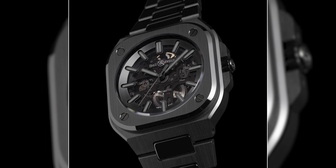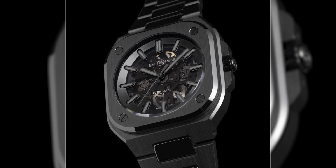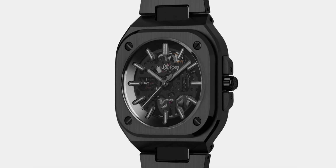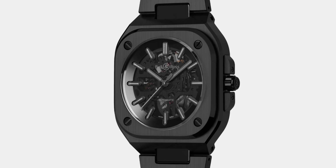So skeletonized watches definitely hold a special place in my heart. With that said, they're definitely harder to read. There's definitely legibility issues. There's definitely more issues than solutions that surround skeletonized watches. But it's seeing into the engine of your Ferrari, right? It's seeing into the engine, it's seeing into the movement, and I love that.